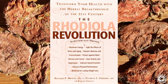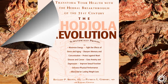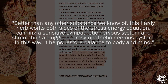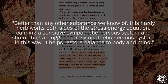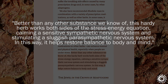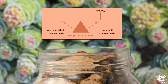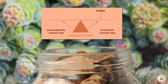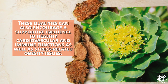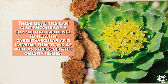According to the authors, both scientists and physicians, the adaptogenic aspects of Rhodiola rosea, when consumed, are claimed to work at both ends of the stress-energy equation, stimulating a sluggish parasympathetic, recharging nervous system and calming a sensitive, sympathetic, reactive nervous system. In other words, its influence can vary depending on what is most required. These qualities can also encourage a supportive influence to healthy cardiovascular and immune functions, as well as stress-related obesity issues.